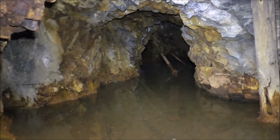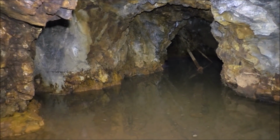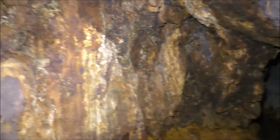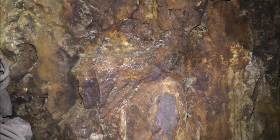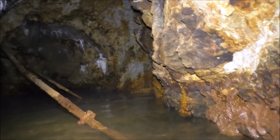So I guess we'll just put our stuff in our pack, and we're going to get wet early in the day. We like to get wet later in the day. But yeah, I guess we're just going to be wet and have wet feet all day. So we'll head down there and see what we can find. I'm not sure we were expecting this, but mines are full of surprises.